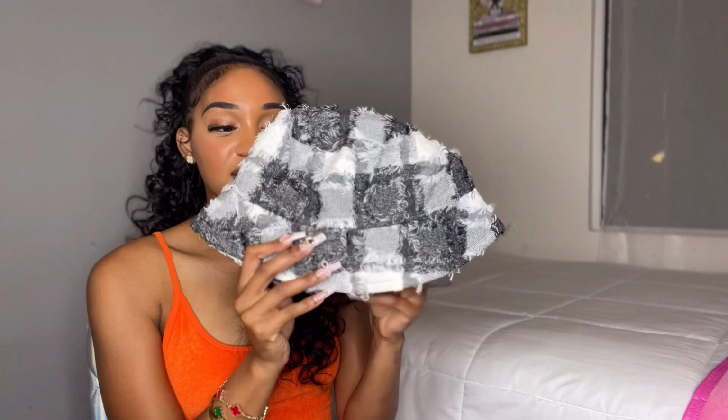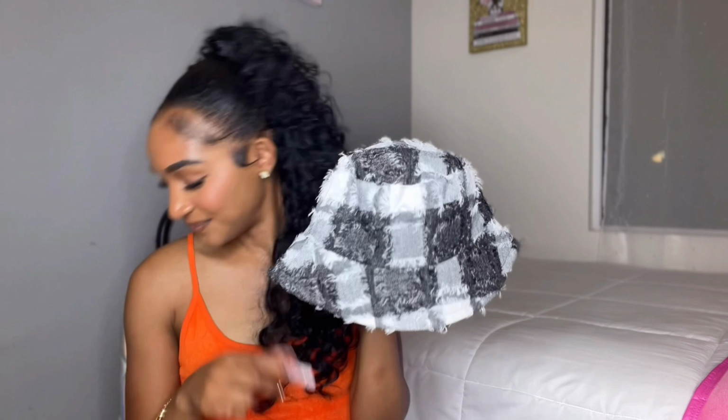So now let's move on to additional accessories, because I believe I bought a hat and some sunglasses. So let's get into that real quick. All right, y'all, so I bought this little cute bucket hat to go with that purse that you guys saw, to go with this purse right here. So I cannot wait to wear this. This is gonna be so cute together.